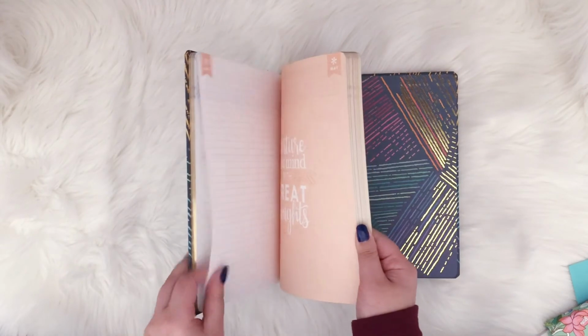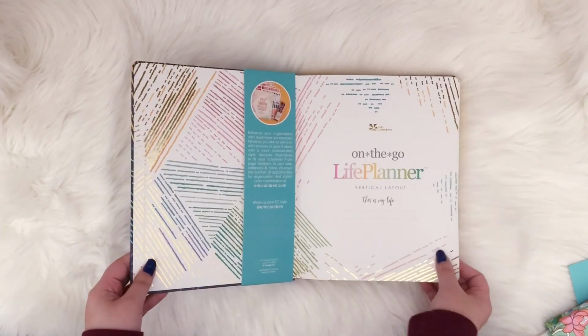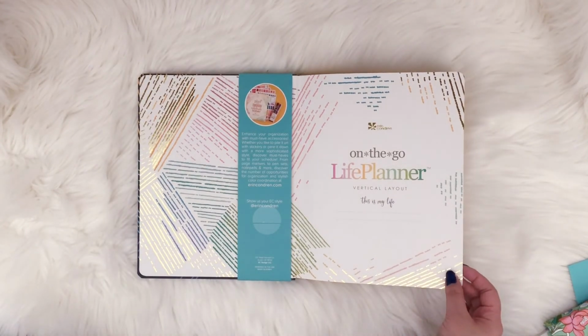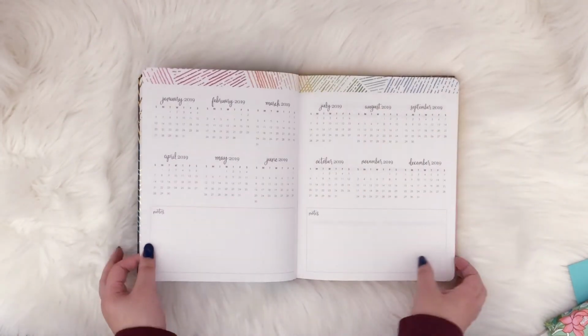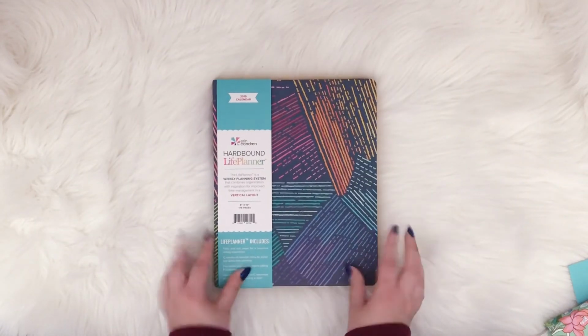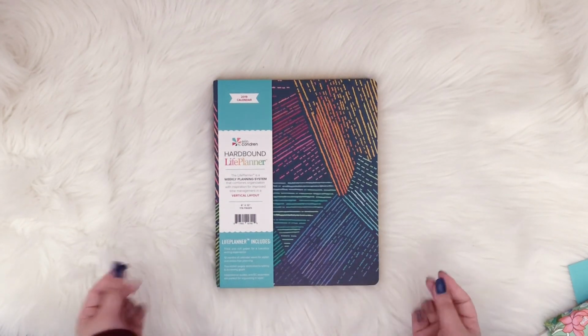So I really love the paper in here. It's super thick and very high quality, which I like, because a lot of planners might not be good quality, so even though it's a little cheaper than normal planners, they might not be good quality. So I'm loving that this is good quality. I'm not sure what I'm going to use this for, but I hope I will find a way and I will let you know.